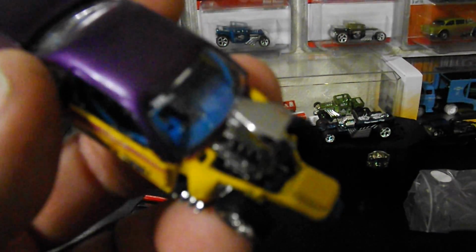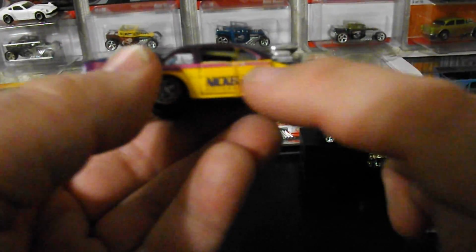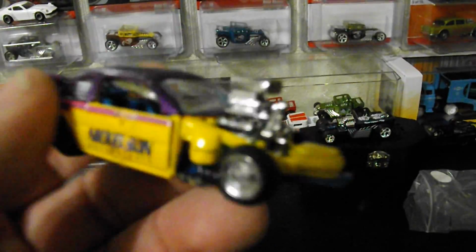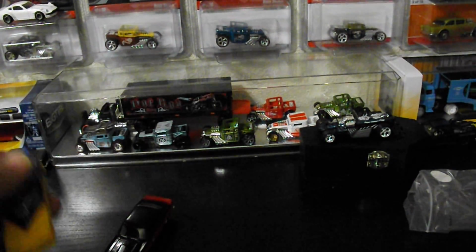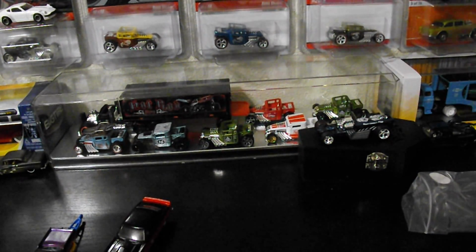The hood comes off. It's a pretty detailed motor for the size. Like I said, I was gonna take the wheels off it, but I don't know now, because now I think it's pretty cool. The only thing, it had a rubber band, I guess, holding the doors closed, and it melted, so kind of damaged the side of it. But that was pretty cool. So for a couple bucks a piece, it was kind of worth it for the wheels.